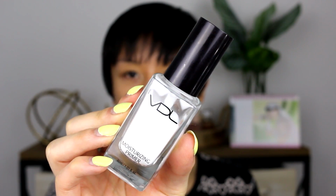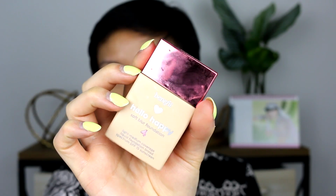First things first, I'm going to be starting off with my primer, and this here is actually one of my favorite primers. It's from a K-beauty brand too, which is very fitting for this video, but it's a moisturizing primer, and I have oily skin, but I've noticed that every time I use a mattifying primer, the texture of the primer just peels off, and it's just not cute. Let me just move my bang real quick. But this primer just glides on so nicely, so smooth.